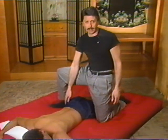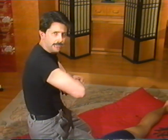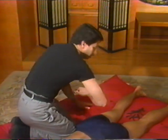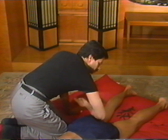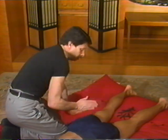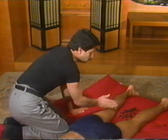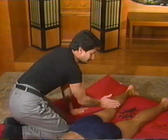Next, we'll go down to the leg. Working on the back of the thigh, we'll be using our forearm, very close to the elbow here. Our elbow will be to the inside. Our forearm will be perpendicular to the leg, not turned sideways, but straight across the leg. We'll start at the gluteal crease, below the buttocks, and move all the way down to the knee, at the crease of the knee.